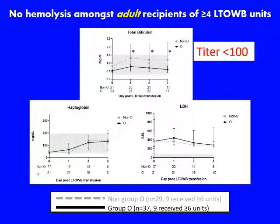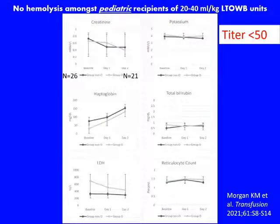We also did the study in our pediatric recipients of whole blood, and you can see here that when we use a titer of 50 for our pediatric patients, again, all trauma patients, all getting between 20 to 40 mils per kilo of whole blood, you can see no difference whatsoever in any of the biochemical markers of hemolysis, including the total bilirubin, which indicates that these patients, although small, when they get a weight-appropriate dose of whole blood, they don't hemolyze either. And in fact, we've since increased our titer threshold for the kids to less than 100 based on this good data that shows that these patients aren't at all hemolyzing.